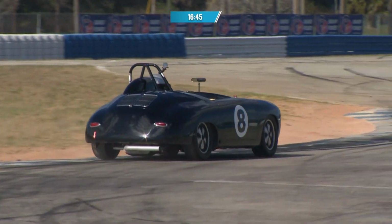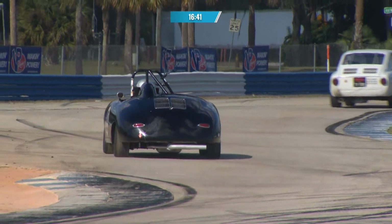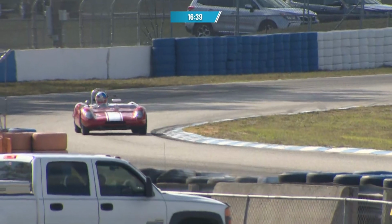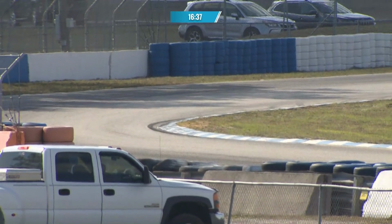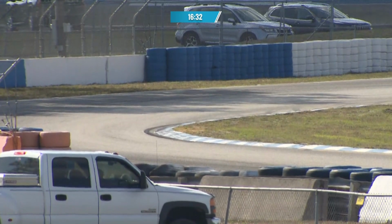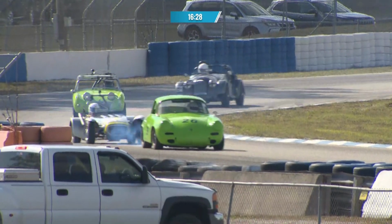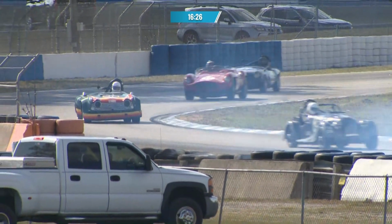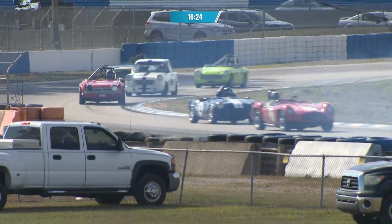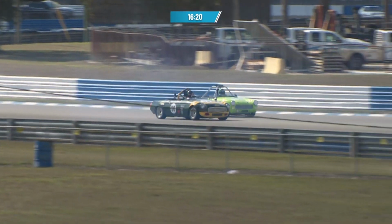Oh, little spin, little moment there for Nicholas. Prepared, isn't it? And he wouldn't want to spin too many times like that in that lovely Porsche. But luckily, a-okay. Very rare in the SVRA do we get any major incidents. Oh, I say that just as the other Porsche starts to smoke a little bit too heavily for my liking.